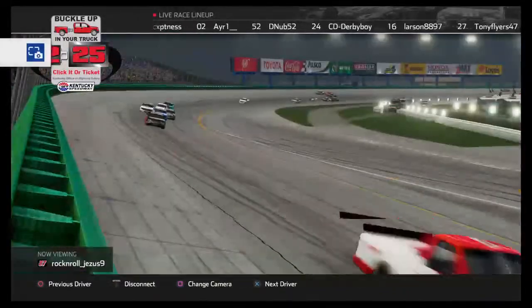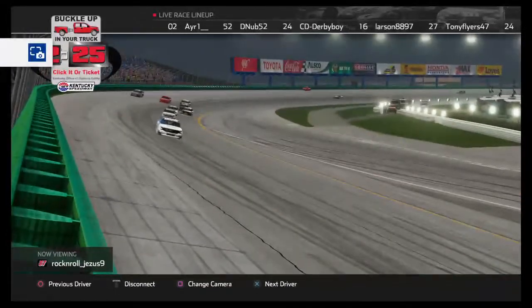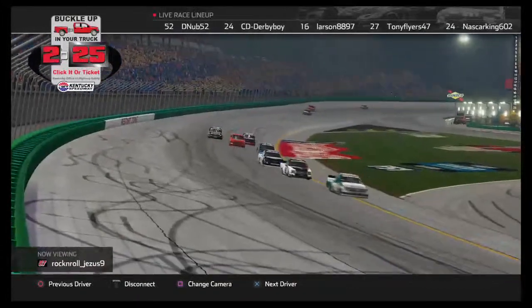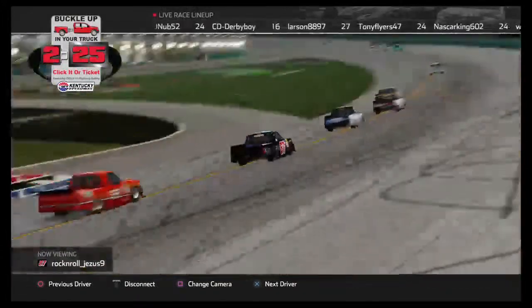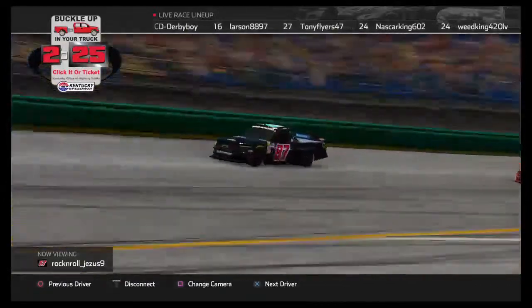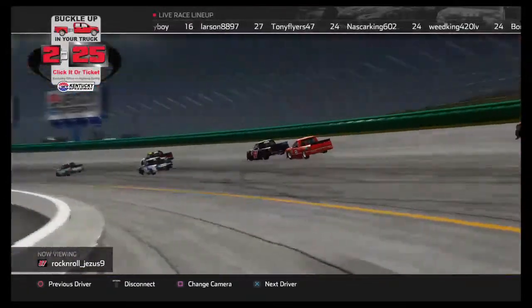These guys are still battling back here. This is a 1, 2, 3, 4, 5, 6 truck battle back here. Now that puts a whole new meaning to the phrase, searching for grip. Derek Roberts all the way down on the apron and looking for everything he could get. This is wonderful stuff, man.